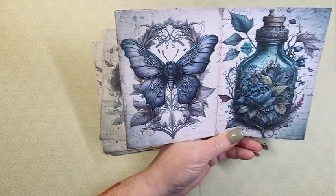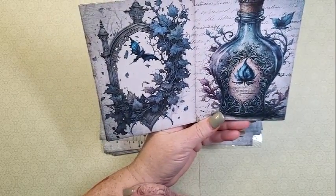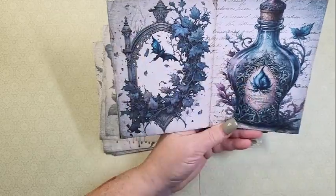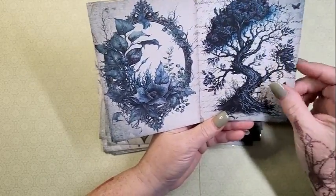That moth. How beautiful. Another jar. I don't think that's a real word. Kind of looks like it's Welsh or maybe Finnish. I don't know. It just has that look to it. And this frame is stunning too.